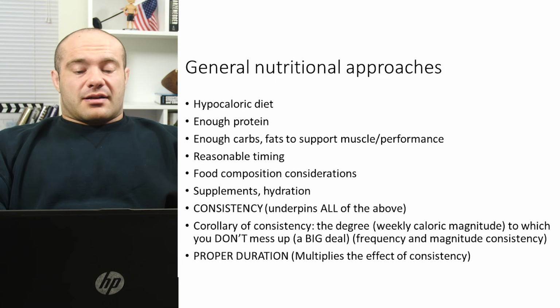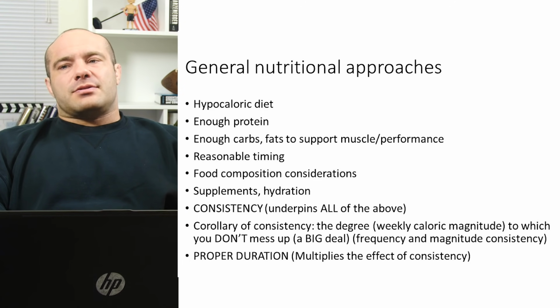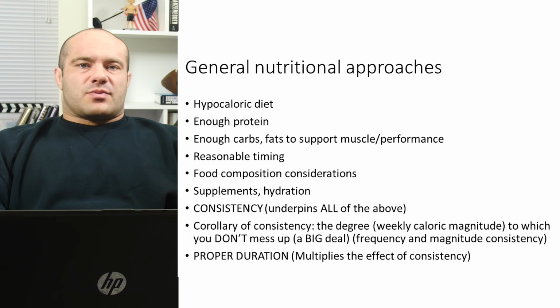Some food composition considerations, which are really important in hunger management, for example. So can you diet on whey protein, pure sugar, and olive oil? Yeah, probably, but you have one of those shakes, and then like 2 hours later, you're going to be starving.